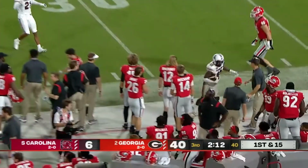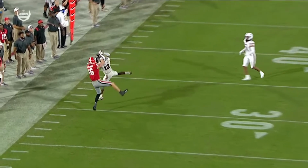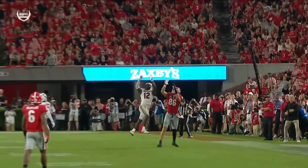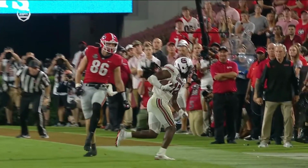Daniels throws it up for grabs, and it's intercepted if Jalen Foster is in bounds. Late. Probably the worst decision he's made today, trying to get to his tight end, Fitzpatrick, on the sideline. Ball just hung in the air, and Jalen Foster made a great play on the ball. His second interception. Really played the ball well on that play on the sideline.